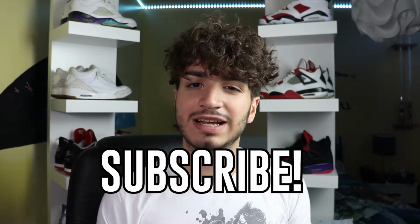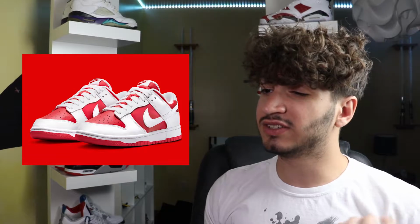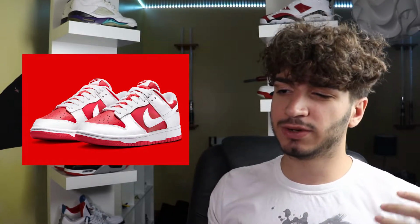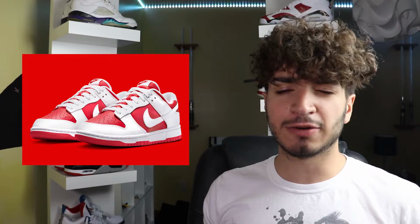Now let's get right into this list. Coming to our first sneaker on this list, we have the Nike Dunk Low University Red. Now Nike Dunks are really hot right now, but it's interesting to see how these are going to do, because typically when we get a sneaker that is like an inverted white and red, they don't really do well.